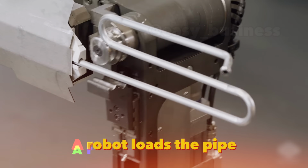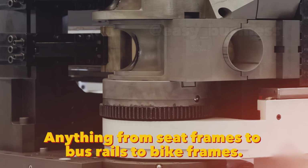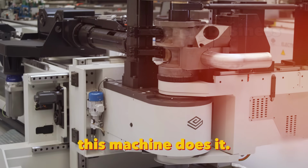A robot loads the pipe, the machine bends it along 10 axes. Final products? Anything from seat frames to bus rails to bike frames. If it's a complex bend, this machine does it.